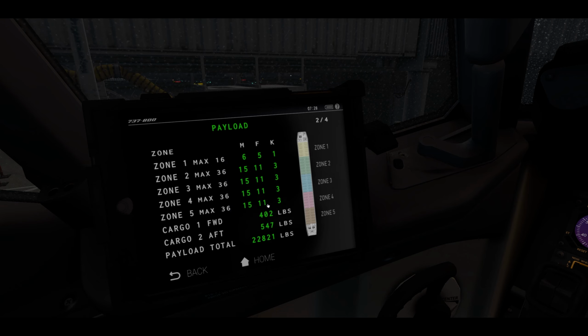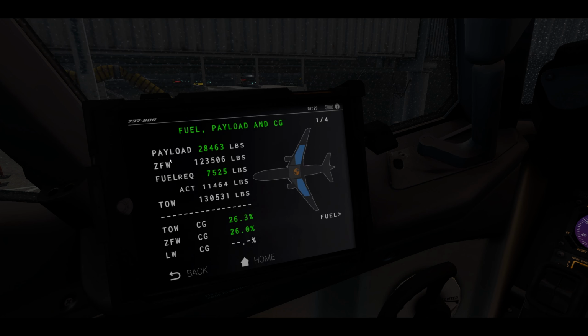I want something a little bit heavier. A little bit heavier. Okay, that's okay. That's good. Lots of males, some females, no kiddos, and decent payload. We're pretty much empty on the cargo base, but okay, that's cool. So we got the payload set.